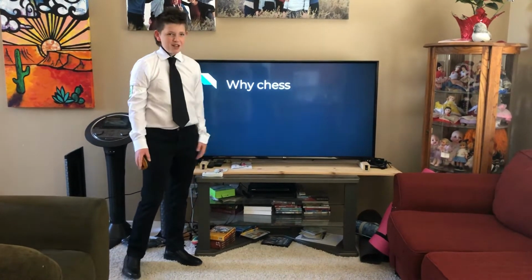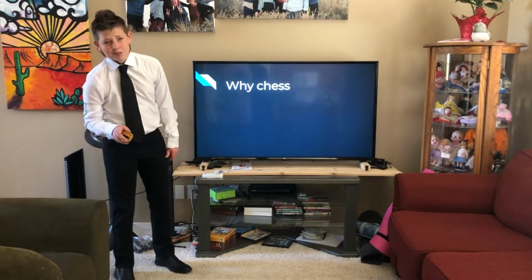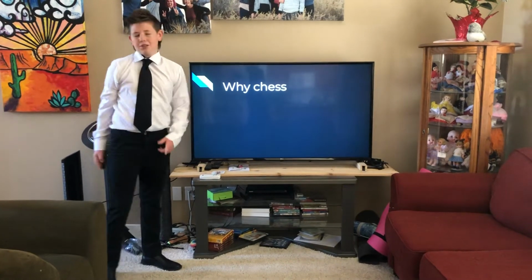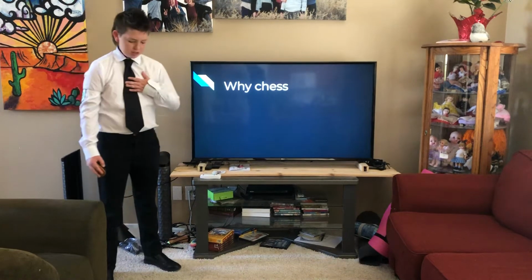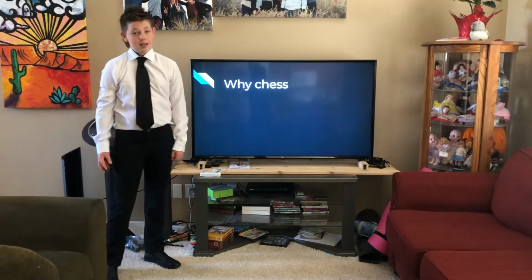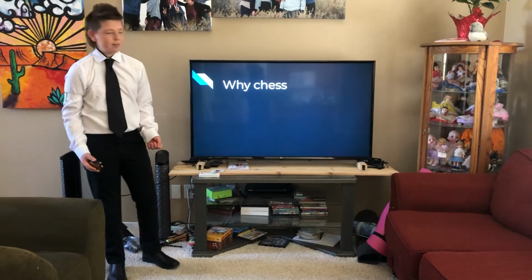Why chess? Well, chess is a really fun game, and it can make you look a lot smarter when you're around everyone else. Also, it's fun to sit down and play a good game of chess against your friend and sometimes win. I got into chess personally because of my brother. He got into chess for a minute and he got really good at it, and it was so interesting to watch him talk to his peers about it.